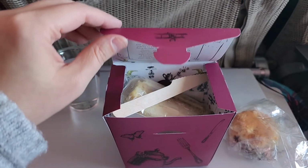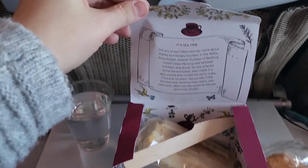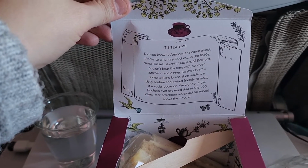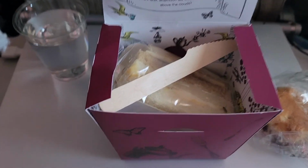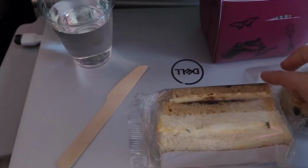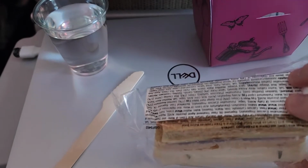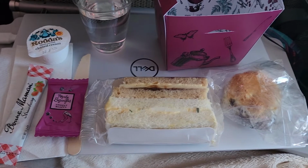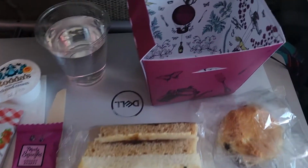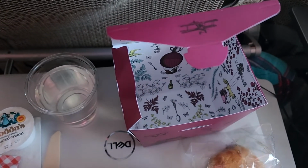We got served afternoon tea on the flight. I was in love with the box. Everything in it was pretty good. There's a crumbly scone and then a little pack of sandwiches, turkey and cheese, and then egg salad. This was everything that was in the box. I was in love with the design.